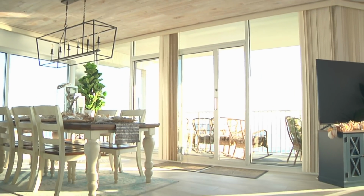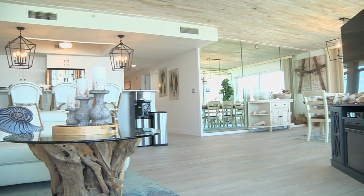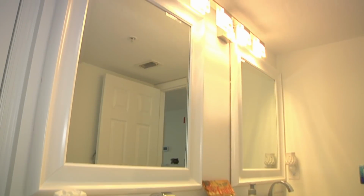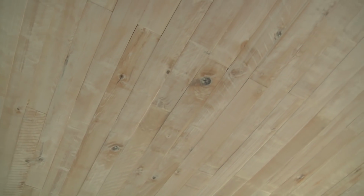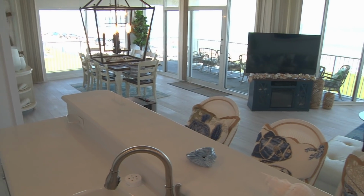New wood-like tile floors. Of course, new paint throughout. Removed the popcorn ceilings and replaced with textured ceilings. And in this room, we used a barn board to finish the ceiling. These ceilings came out so good. All my wife, she gets all the credit here. She had envisioned this from the moment she walked in.